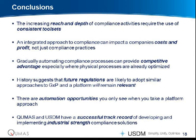And lastly, when you do come to deliver a system like this, choose companies with a successful track record. There's nothing quite like having the same customer for 15 years to keep you very honest as a vendor. And lastly, industrial strength. These things have to work for very many years, and once they're in place, they're very hard to take out. So getting it right first time is extremely important.